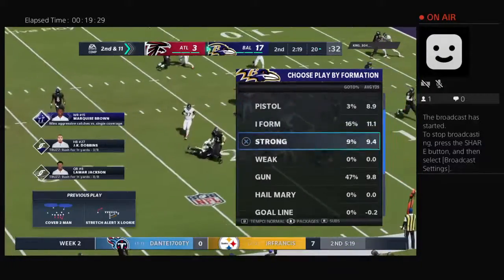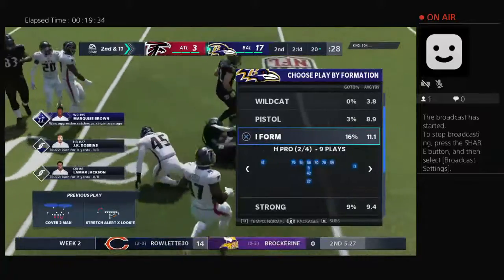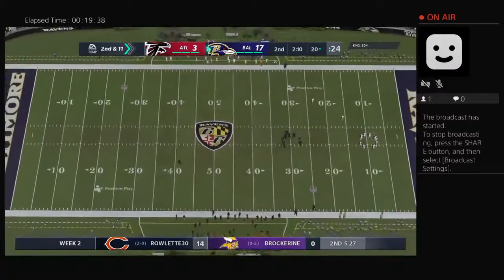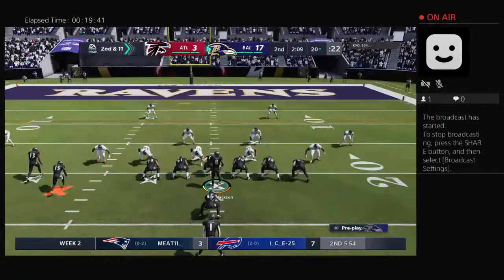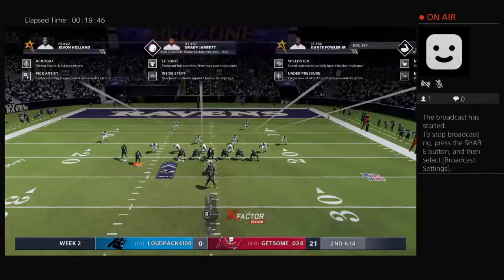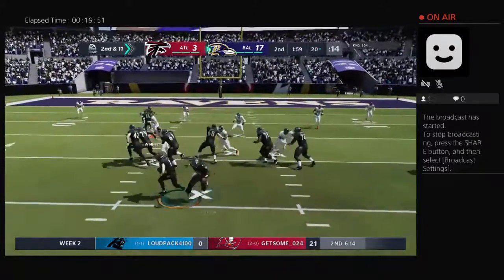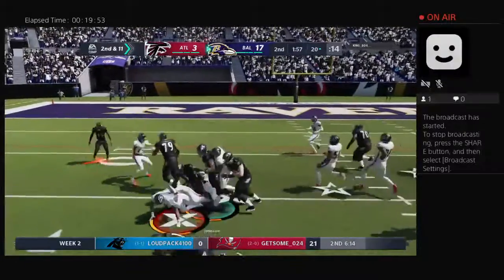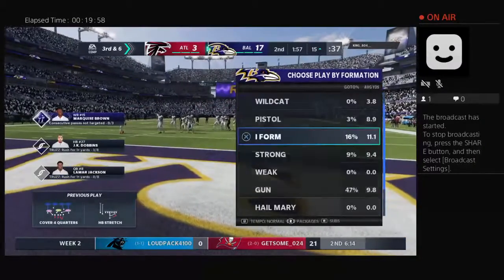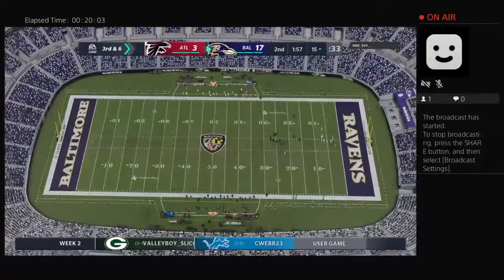Brings up 2nd and 11 at the 20-yard line. 2nd and 11. Johnson. This will be a 5-yard pickup as they move it from the 20 to the 15. 1:57 to go in this first half on EA Sports.